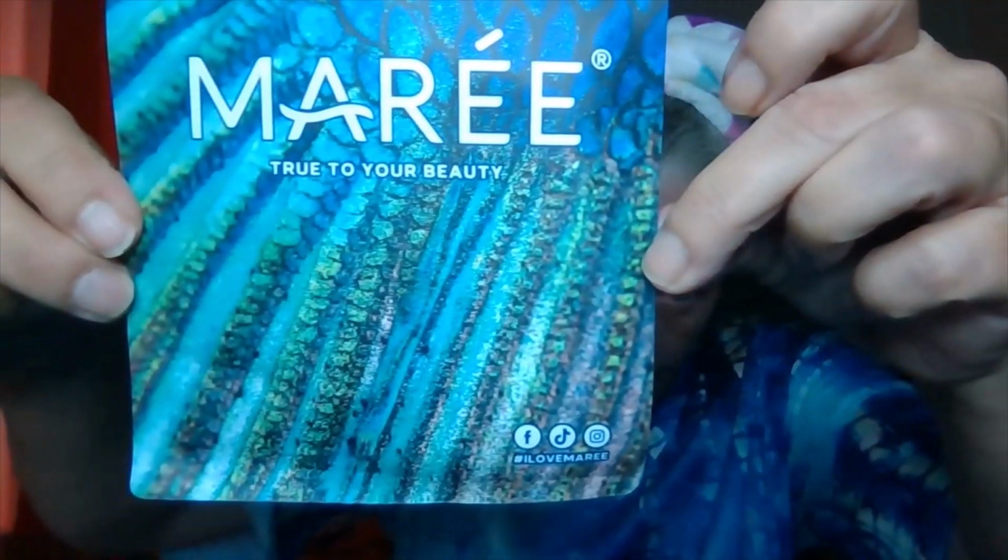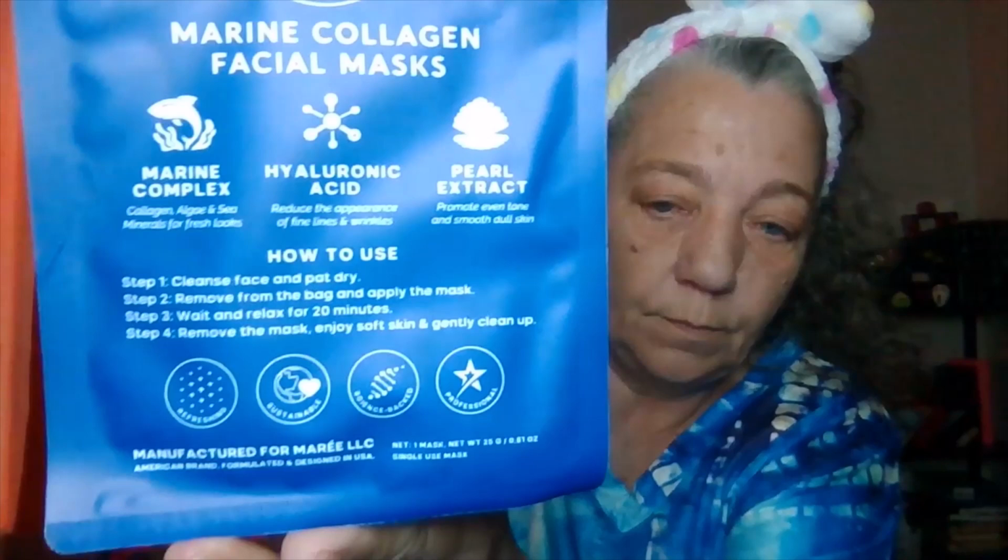So I figured I'd try them out for this month, see if they make a difference. That's what I've been trying to do, stick with the same brand of face mask and go from there. So I'm just tearing it open. That's what it looks like. There you go. Never used these before. It smells okay.